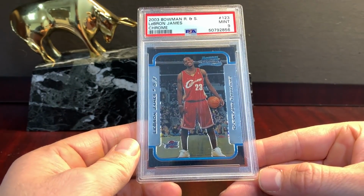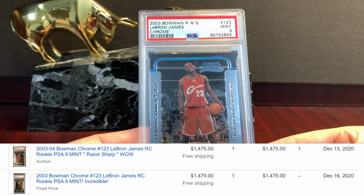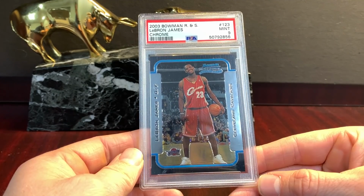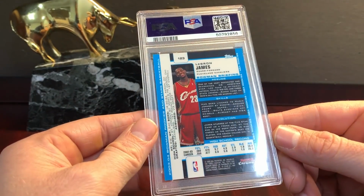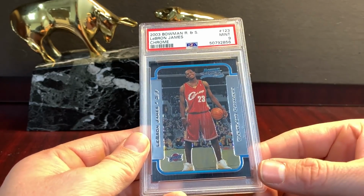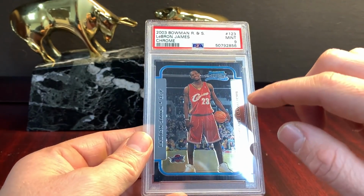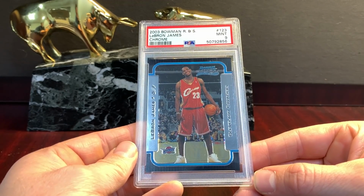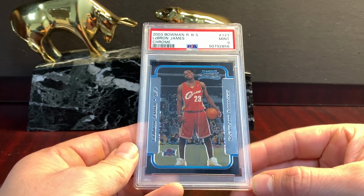Here's a Bowman Chrome Braun rookie. It's just slightly off center. It's not bad at all. I actually sold a PSA 10 of this in the summer that was not as centered as this one, so that just shows you the variance in grades that you can see.